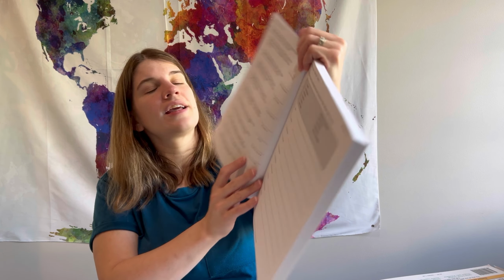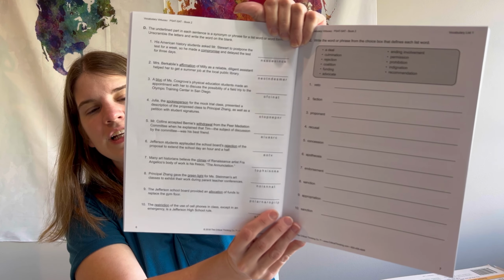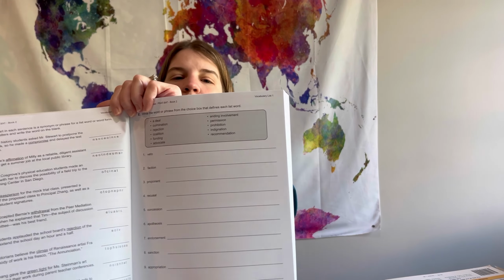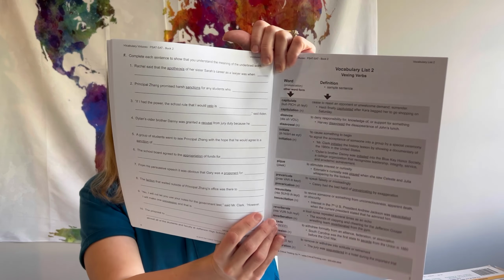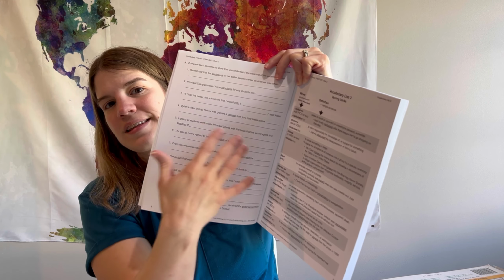D would be like a word scramble, unscramble the words here. And then E would be write the word or phrase from the choice box that defines each list word. So you have some lists and then some definitions that you find and fill in. And then the last one is complete each sentence to show that you understand the meaning of the underlined word. So they have the word and you're filling in the rest of the sentence that gives the extra definition so you understand it.